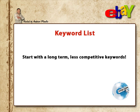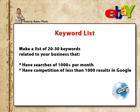In any case, you'll want to create a list of all major and secondary keywords, as this will be part of your SEO action plan. So, make a list of, say, 20 to 30 keywords related to your business that have searches of 1,000 plus per month and have competition of less than 1,000 results in Google.